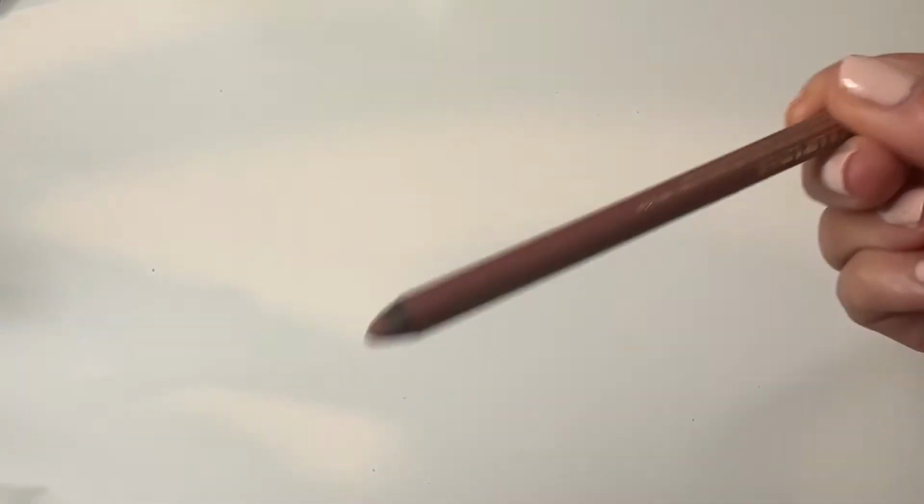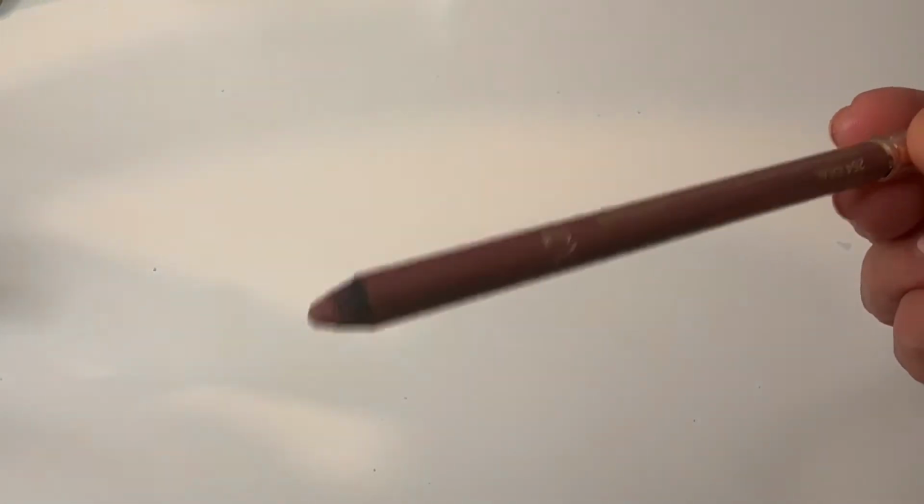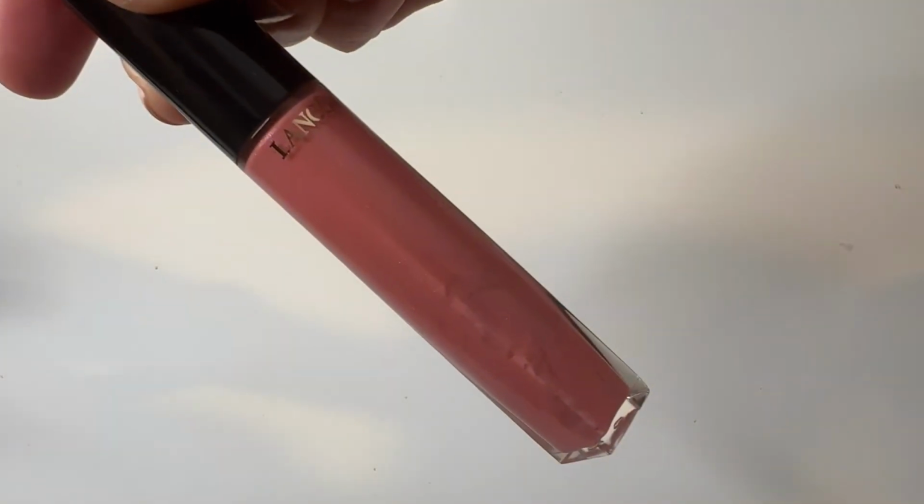The first is the lip liner. It is called Le Lip Liner. Très chic. And I have this in the color 254, which is kind of like a brown color. And the lip gloss is called L'Absolu Gloss Sheer, and this is in color 213, which I think is Atelier Parisian.